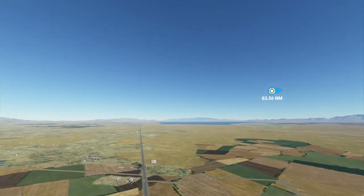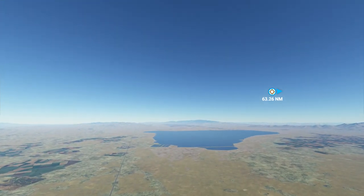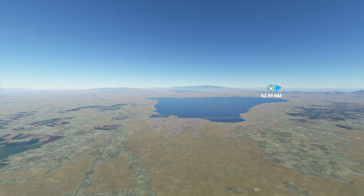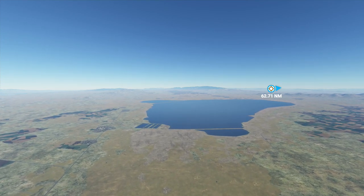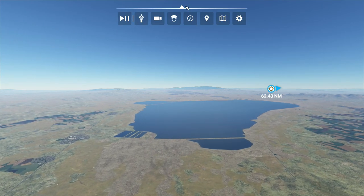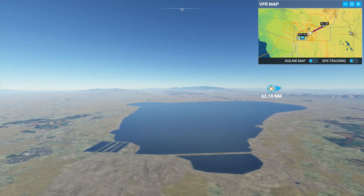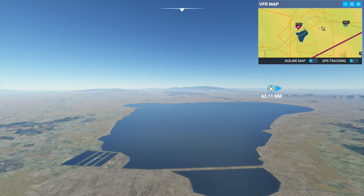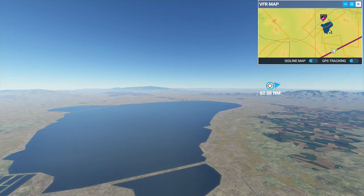Alright, so we're getting closer to the water. Let's get an overview. So this must be some lake in, I guess, New Mexico. Maybe it's Arizona. It's kind of hard to tell. Don't know exactly where the border is. Dare I risk bringing up the VFR map? They were supposed to have fixed that, so that should not be a problem. Of course, it's going to show the airplane, but I think that's the water right there. Interesting. Yeah, no idea what that is.